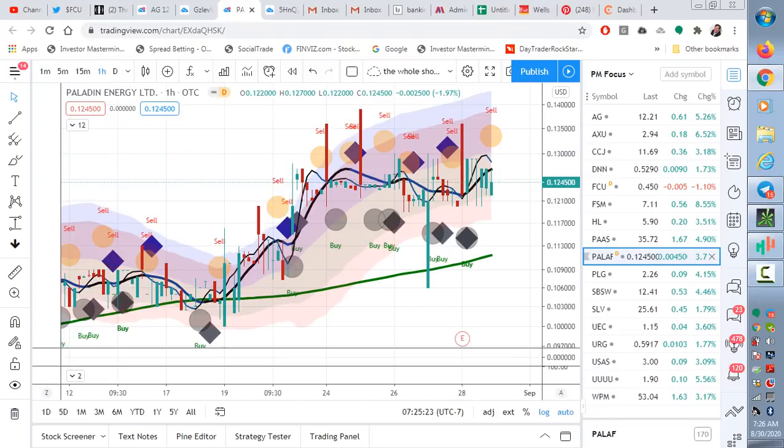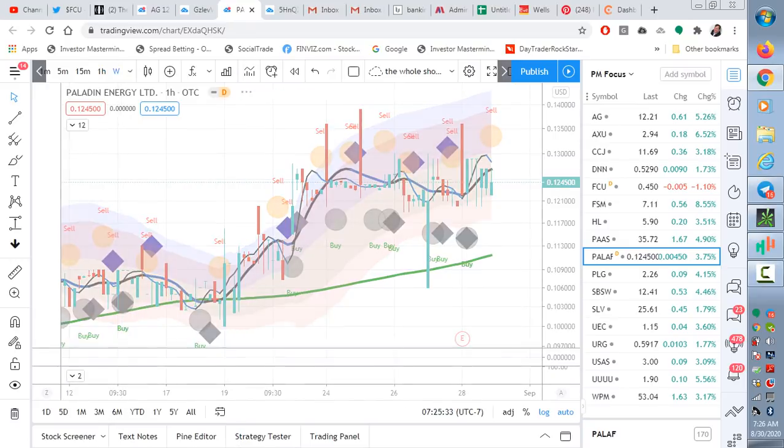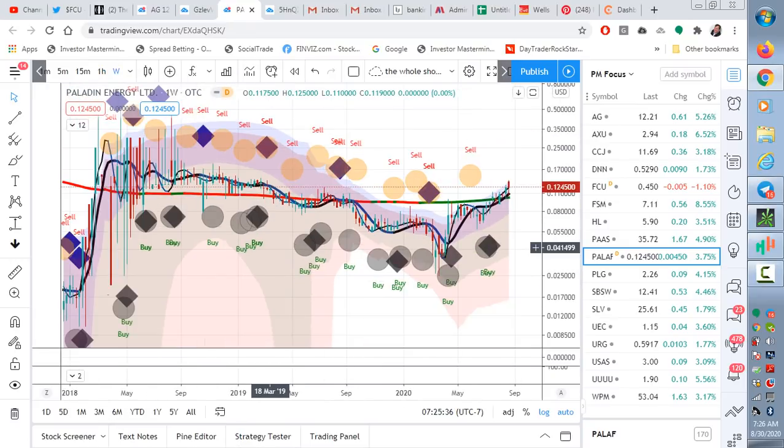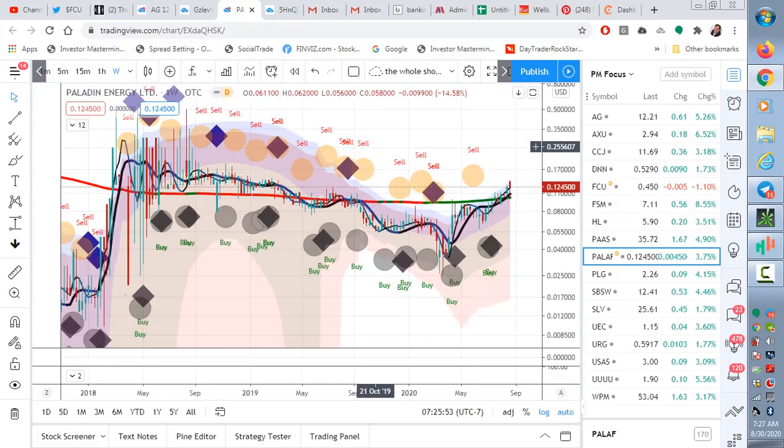I'm also in PALAF. This is a lotto ticket for me. It's Paladin Energy, and I just want to show you here the potential of this thing. Okay, so it's around 12.5 cents. You see these crazy moves up here. So I'm looking for one of those crazy moves to see if I can cash out on a lotto ticket. I don't have a sell limit in it yet, but I'll probably stick one up there around 25 cents and see if I can get a double on it and see where that takes us.